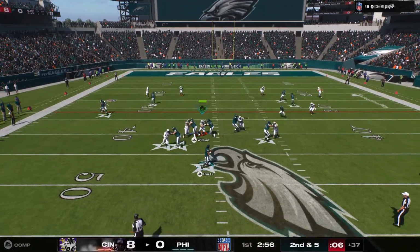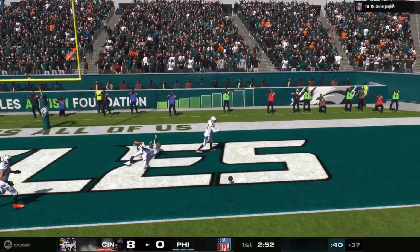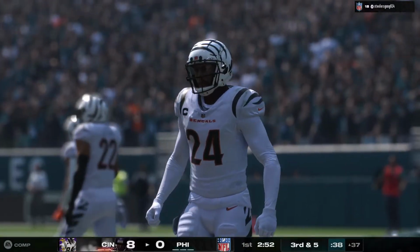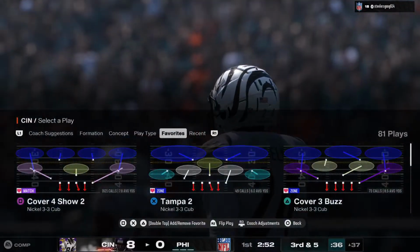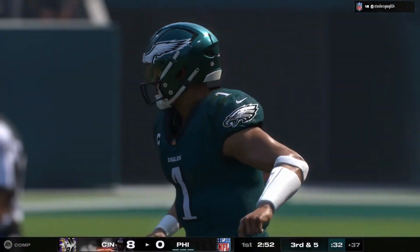To the air again, Hurts, taking a shot downfield for Smith. That one broken up. It's incomplete. All over him down the field. It'll set up third down.